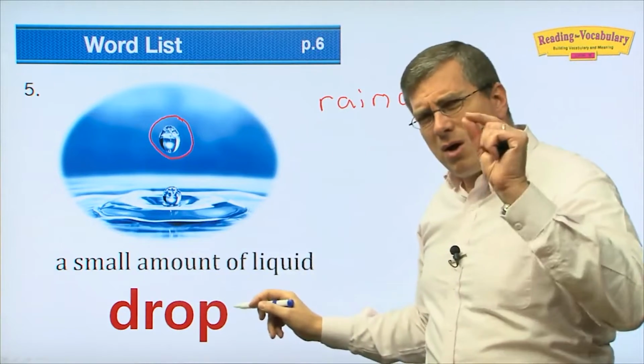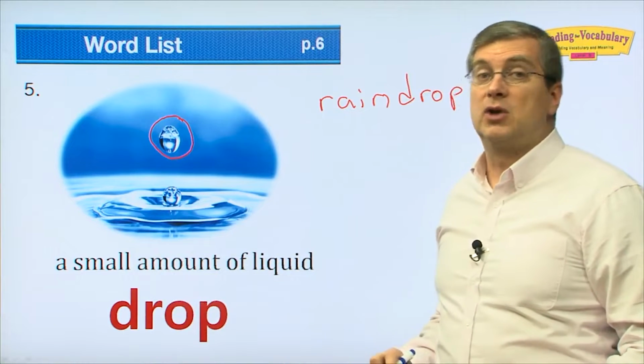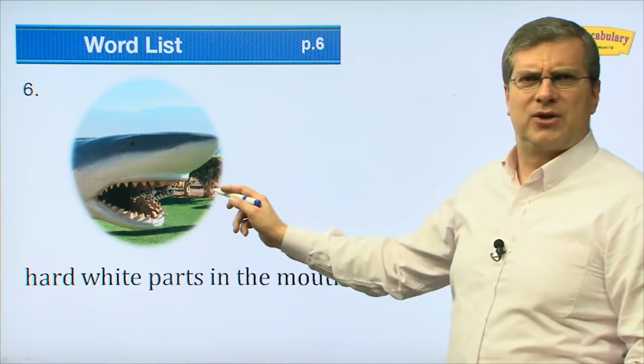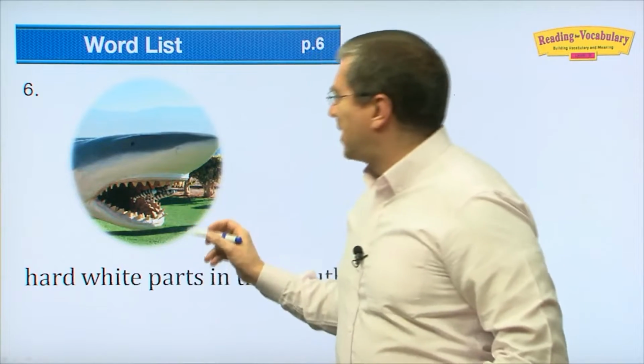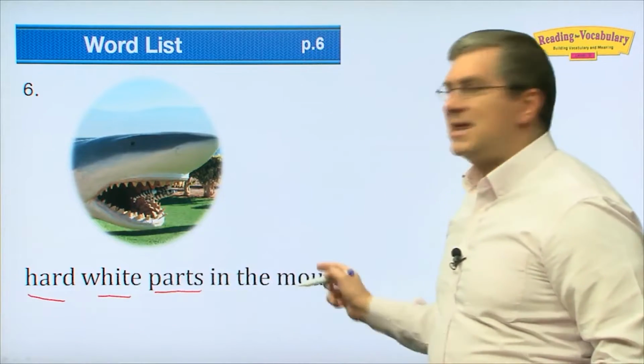So a small amount of liquid is a drop of liquid, a drop of water. Next one, this is a strange picture. What's that shark doing on land? That's very weird. Okay, but anyway, we're looking at hard white parts in the mouth.